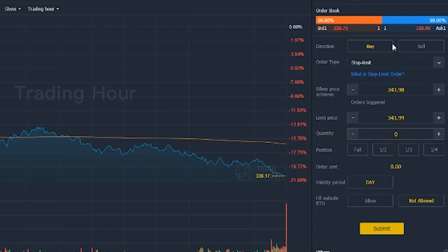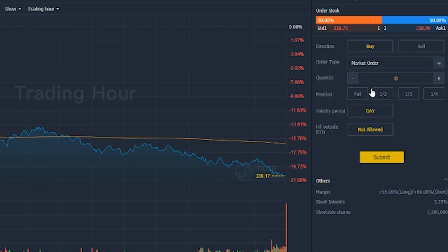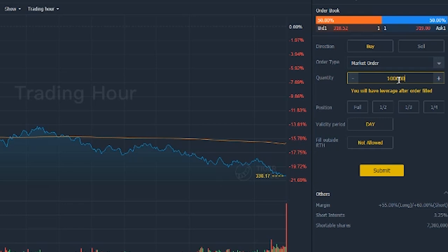I will change it back to market because that's how I normally buy my stock. I don't like to time the price, but if you want to, you can choose limit order instead. Enter in the quantity like 1 million. Just kidding, I sell house, sell organ, also don't have that much money. I will only buy one stock instead.